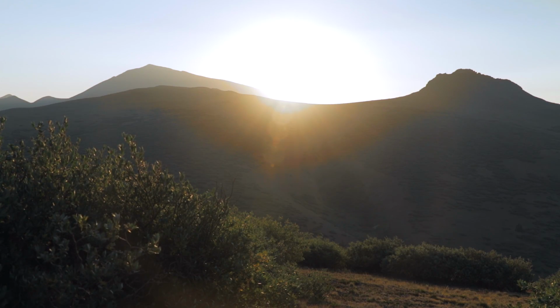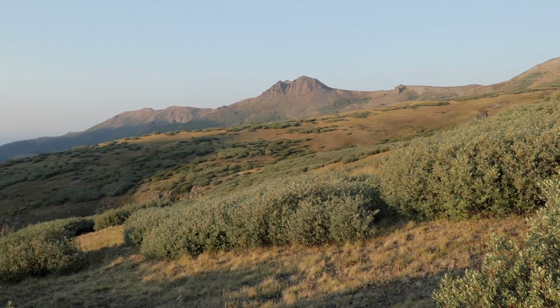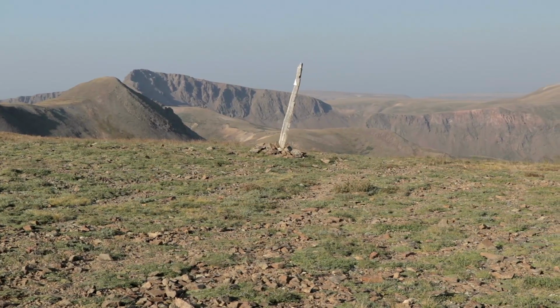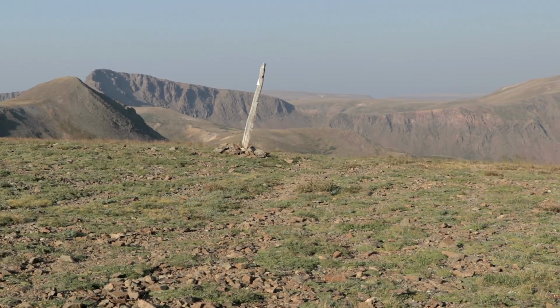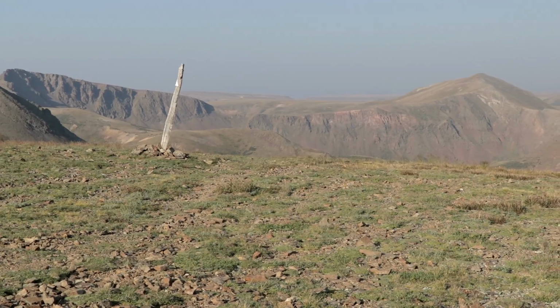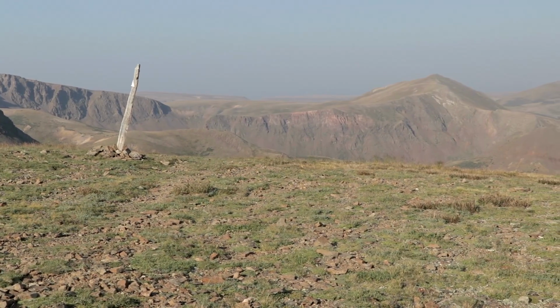Sunrise over the San Juans. There's where we're headed, towards Snow Mesa. Been really excited about visiting Snow Mesa ever since we started the trail. I love wide open places, and it doesn't get much more wide open than Snow Mesa.